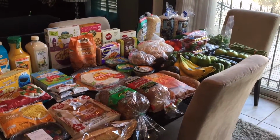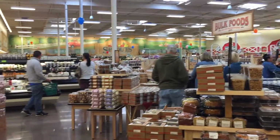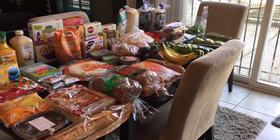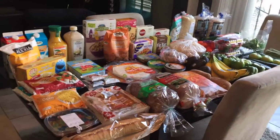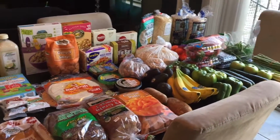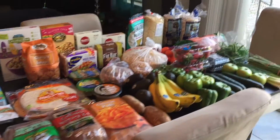And I'm going to insert a little clip of it in here too, because I kind of took a little shot of it when we walked in. But yeah, so this was our first time and we really liked it. And I would say it's definitely kind of an in-between of a Whole Foods and a Trader Joe's. So this is gonna be good for us, I think. So yeah, let me show you what we got, and I will attach the prices as I've been doing on my last few hauls because you guys seem to like that. But yeah, so let's get started.